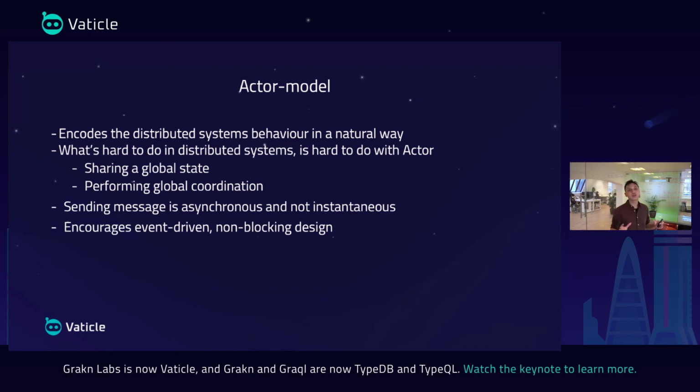I don't know how familiar you are with actor models, and unfortunately I won't be talking too deeply about the actor model. However, what's important is that in actor models, you model the problem as a set of actors where one talks with another. The communication from one actor to another happens asynchronously by message passing. Each actor stores its own state, and no actor can have access to the state of another actor. It's shared nothing, message based. What's cool about the actor model is that what's hard to do in distributed systems, such as sharing global state and performing global coordination, is also hard to do with actors, and therefore you are naturally discouraged from doing so, which leads you to model the problem in a way that fits reality.